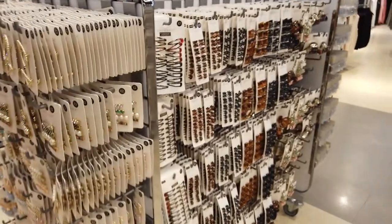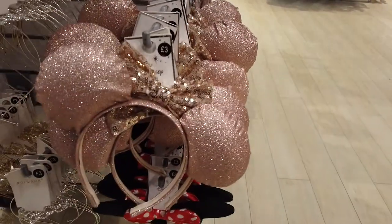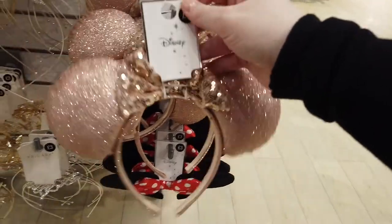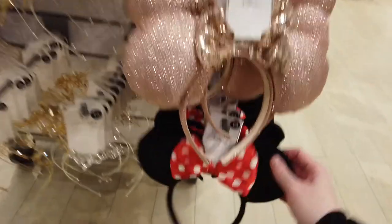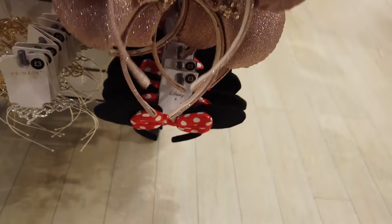And we have lots of jewellery in the jewellery section. Earrings, chokers, bracelets, hair accessories, all averaging between £1 to £3. And hair bands, £1. And look at this little find. These look like children's size, but you've got the glitter one here that's £3. And so is the normal Mickey size. So yeah, they look like child sizes, but very cute for £3. And some crowns and tiaras.